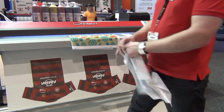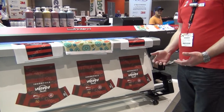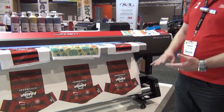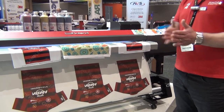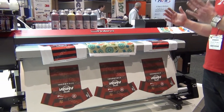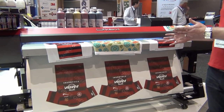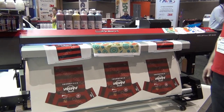So Positive Camtec prides themselves on being able to offer a complete solution. We don't just offer one part of the package. We can take somebody who's never done sublimation printing before and take them right through from start to finish with machinery, ink, paper, software, know-how and expertise, and the heat press as well. So we offer a complete solution.